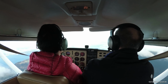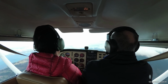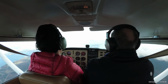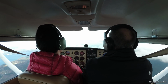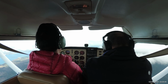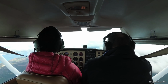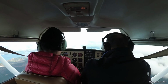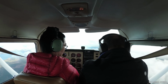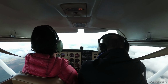Now we're going 132 over the ground because of the tailwind. Arlington traffic, Cessna 44 kilo, turning left downwind 34, Arlington. Pierce County, Cessna 668, left base, runway 35, Pierce County.